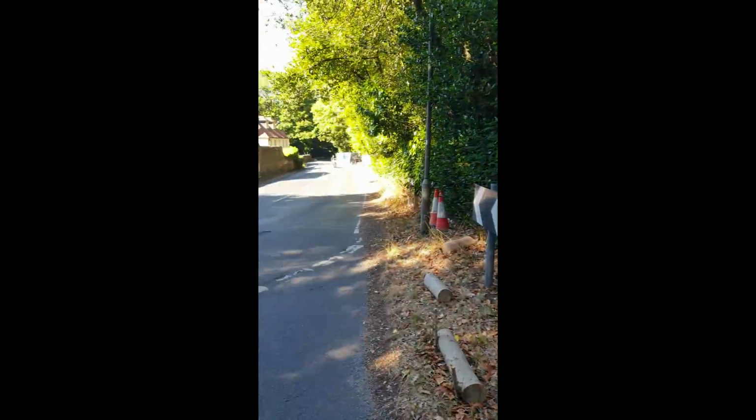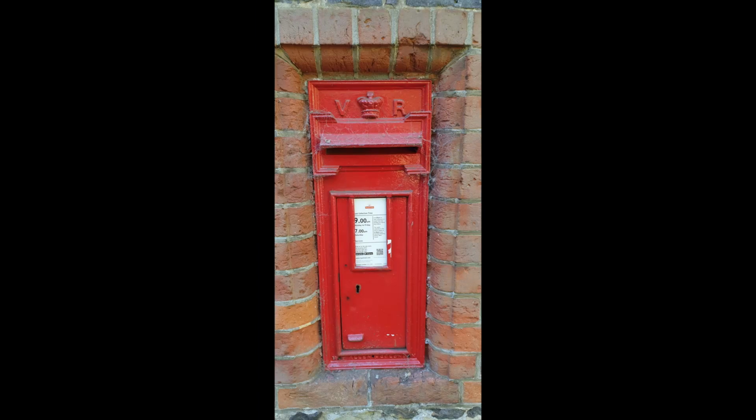We decided to walk back towards the car after having an exciting day exploring around Waverley Abbey. Did notice this interesting postbox, VR, Victoria Regina. Regina being the Latin name for the Queen, denoting that Queen Victoria was the monarch at the time the box was installed. Quite rare to see these now.